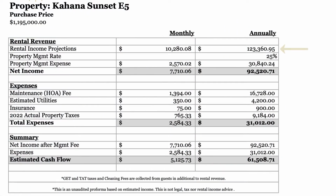Let's take that gross rental income projection and plug it into our spreadsheet. Subtract the 25% management fee to calculate our net rental income, and then we subtract our expenses. Maintenance fees, also known as HOA dues, is $1,394 per month. This fee does include all utilities at this property except for electricity. The average electric bill on this condo is right around $350 per month.